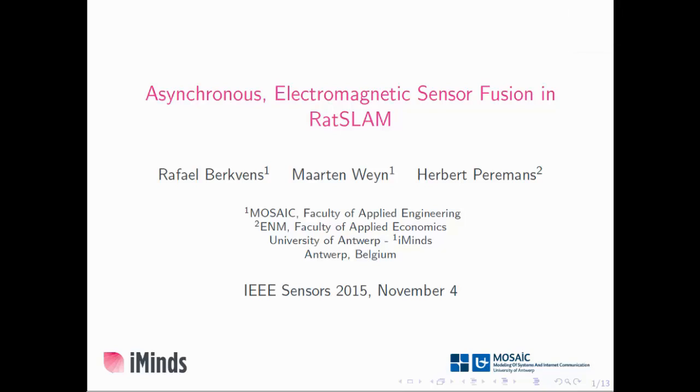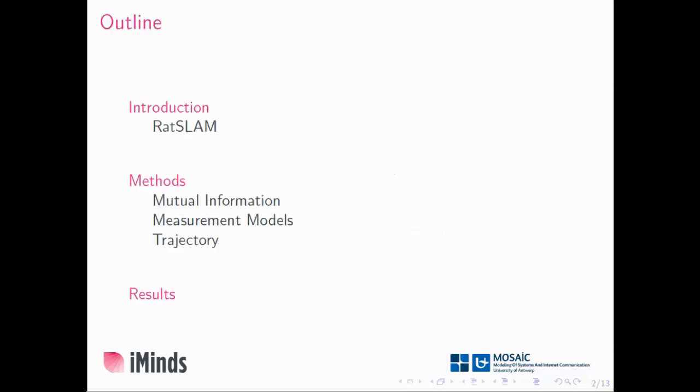I'm from the University of Antwerpen, as been introduced by the assistant chair, and I will present asynchronous electromagnetic sensor fusion in RatSLAM. But the talk will mainly focus on how we try to predict the performance of the various sensors that we used by using the mutual information. I'll come to that.